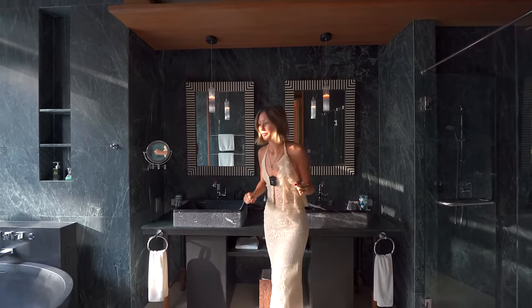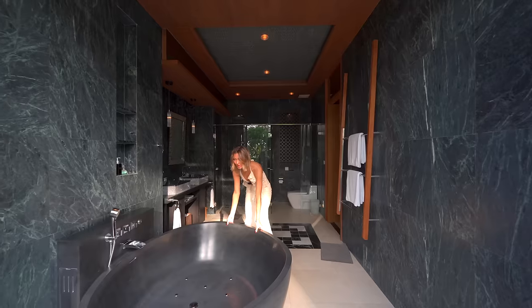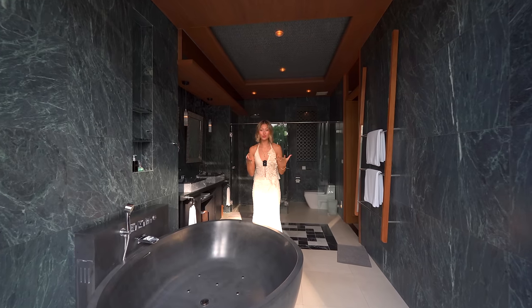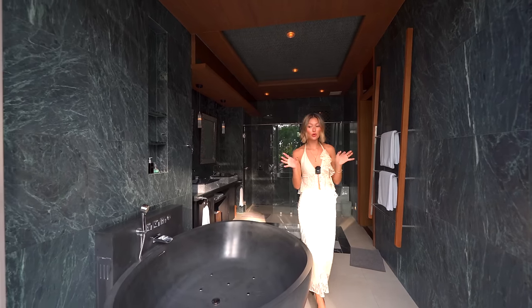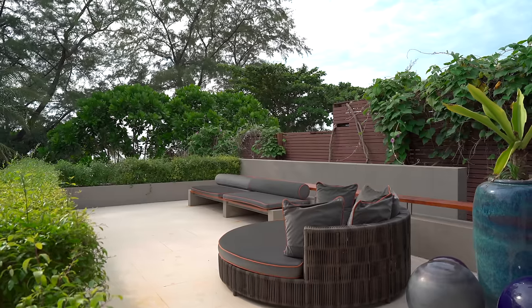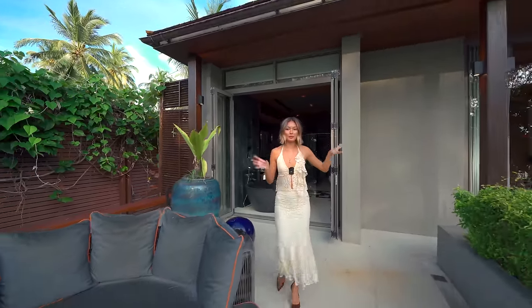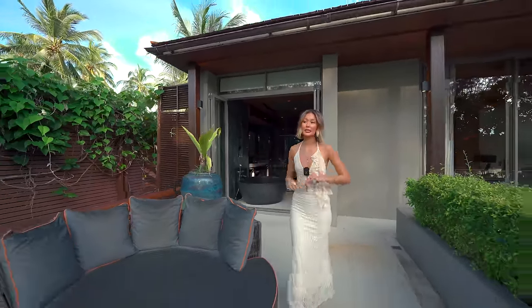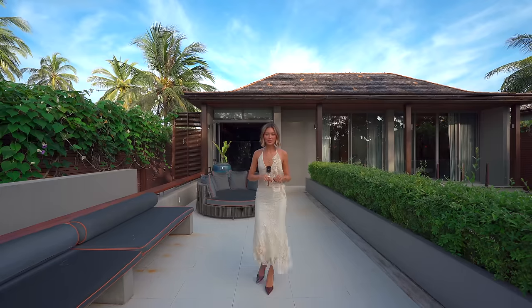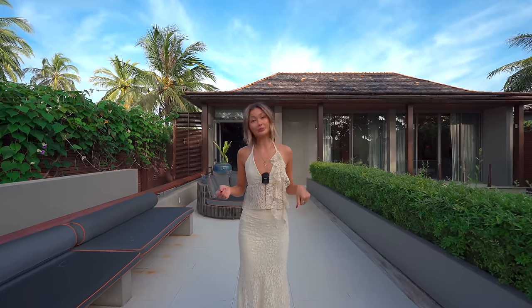On my right-hand side is the single standing bathtub in this matte black material, right beside your rooftop deck. You actually have your own rooftop deck from these sliding doors right here. It takes you out into the nature and it's a lovely space to have. This is basically the master bedroom's balcony, but you can also access it from the side steps right here on the bottom floor. Now I'm gonna take you guys down onto the beach. It is just 30 meters away, so let's go check that out.